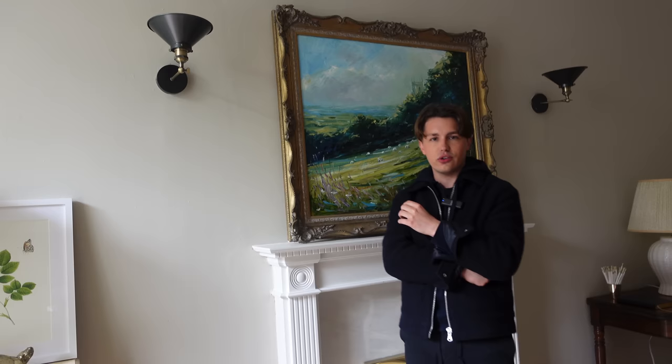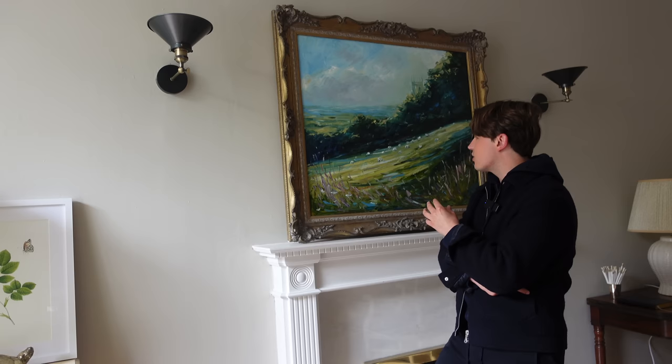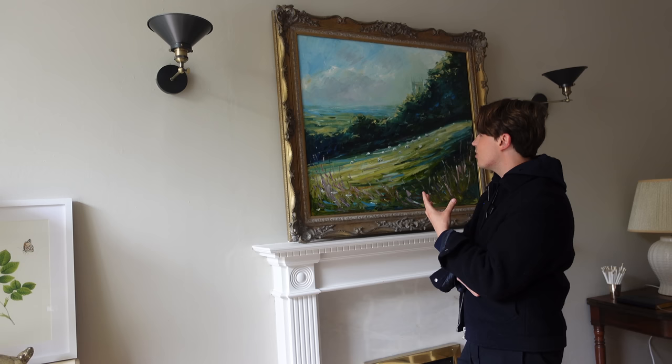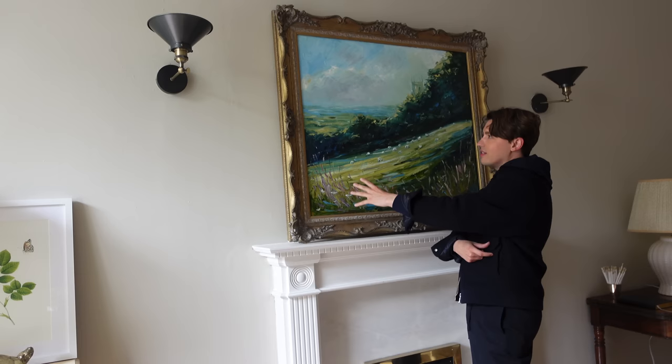I just thought that it was so impressionistic, but when you come close up, these little sheep are just literally blotches of paint. And I find it quite cool that when you stand back, it forms the bigger picture. And I also liked the kind of darkness of it as well, mixed with the prettiness of these flowers here and then the light sky.